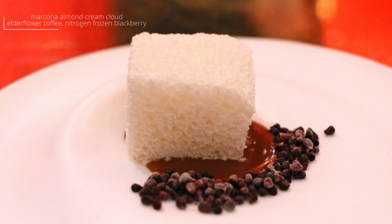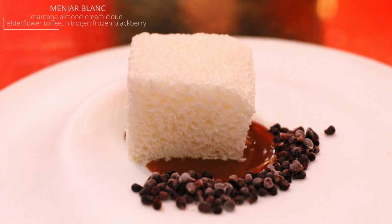Here you have Menjar Blanc. So this is a Marcona almond cream cloud with elderflower toffee at the bottom and nitrogen frozen blackberries.